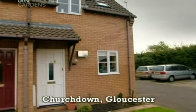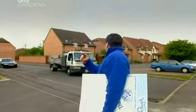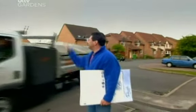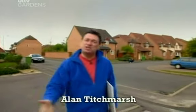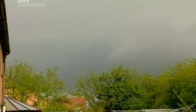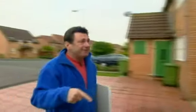Down here. It's the corner house. Park round there on the side of the wall. Okay. Morning. Hello. Churchdown in Gloucestershire. And little bits of blue, but heavy rain forecast for later. Anyway, here it is, number 14.